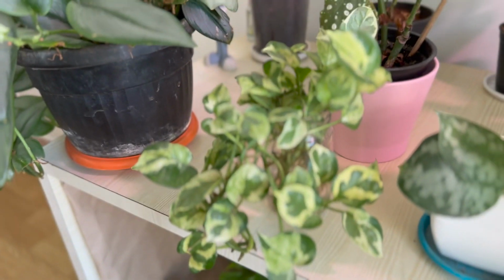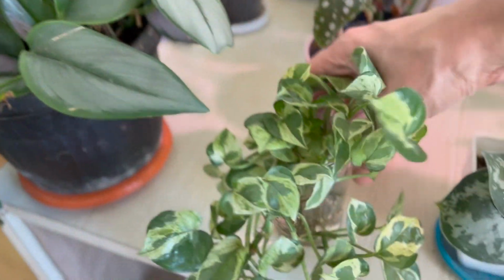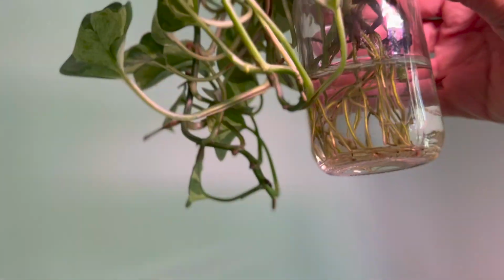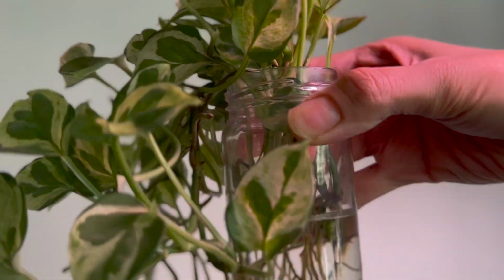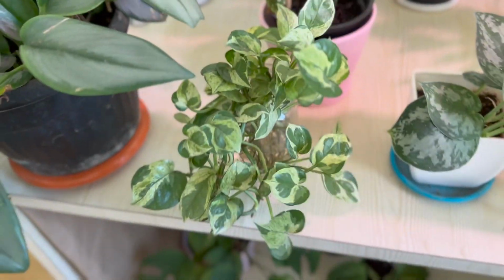But I really love it, and I want to eventually start to pot these up because the roots are ready to be potted. Those are all roots inside. Let me see if I can show in the light. Yeah, so the roots are all ready. So this one just hangs here next to the Scindapsus.